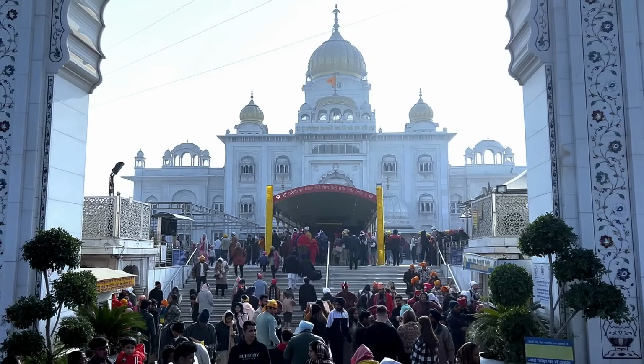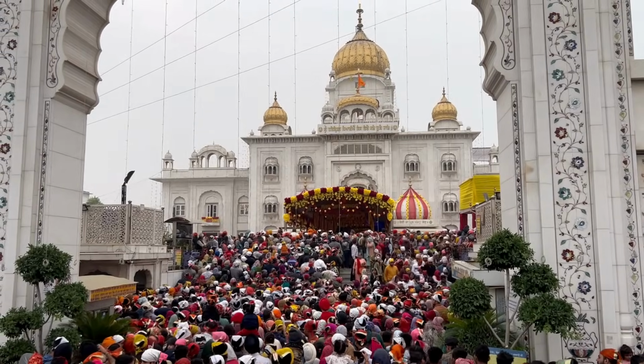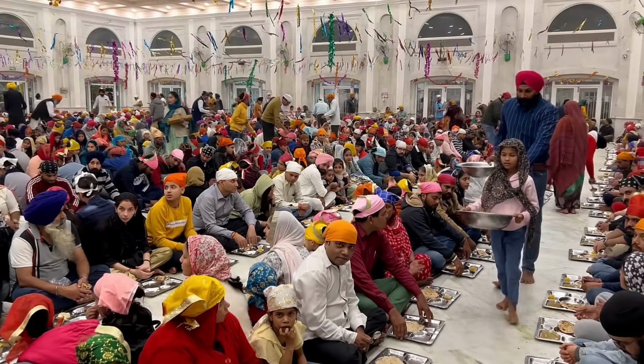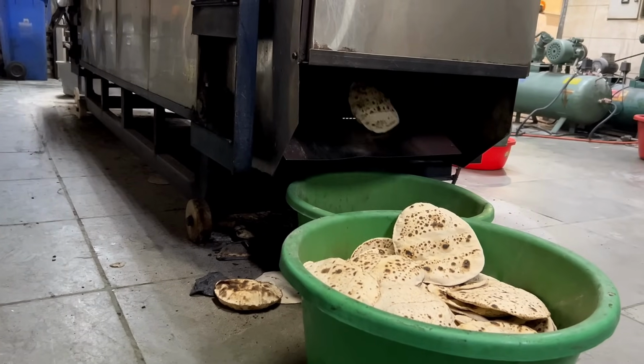And just a short distance from Hanuman Mandir lies Gurudwara Bangla Sahib, one of the most prominent Sikh Gurudwaras in Delhi. This Gurudwara is known for its stunning golden dome and tall flagpole, Nishan Sahib. The Gurudwara is also a centre of community service, embodying the Sikh principle of Langar, a free community kitchen where food is served to all visitors regardless of religion, caste or creed.